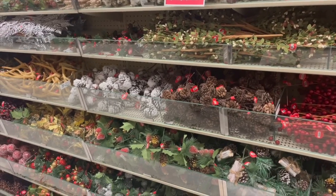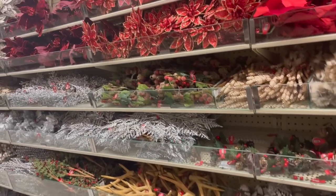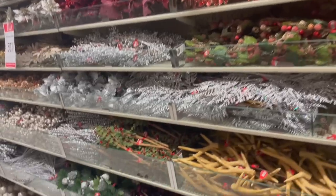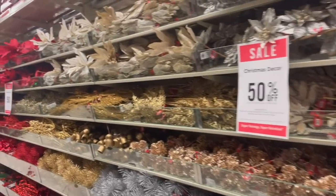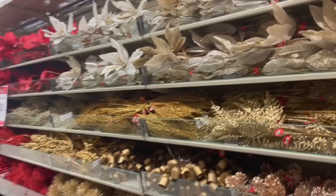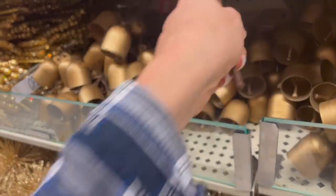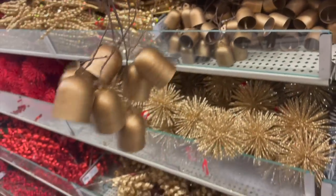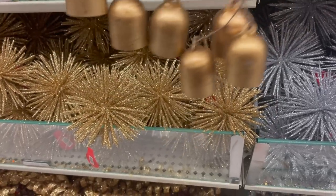I actually went down this aisle too to get some that I was in search of. There's some that I pick up every year. They're a classic pick, and I'm always afraid that they're going to stop selling them, but every year they come out with them. So I'll show you in just a minute which ones I'm talking about. But I did notice these gold bell ones. These were really cool. I don't really know where I would put those, but the color is perfect. It's that antique gold that I love.